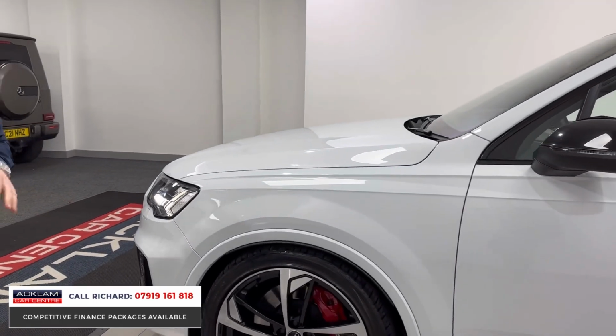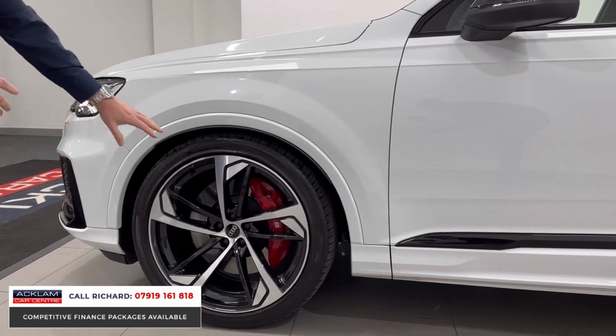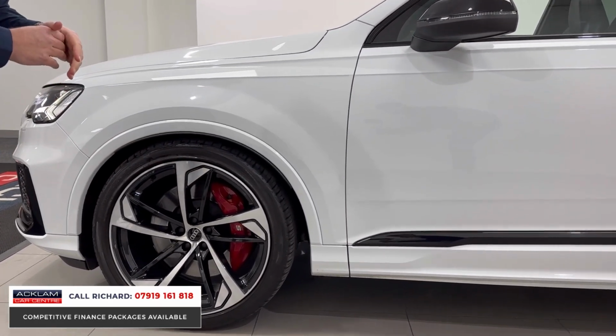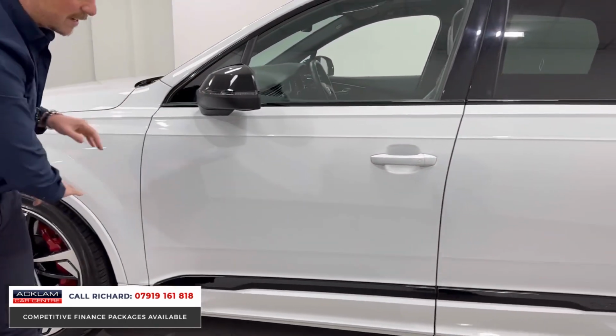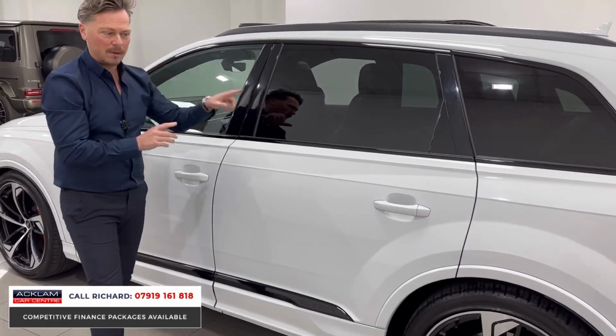The car is phenomenal, but look at these wheels. Red braking calipers, Black Edition wheels, diamond cut with the black centres, stunning. Black mirror casings, black flashes along the car, roof rails in black, window surrounds and privacy glass.